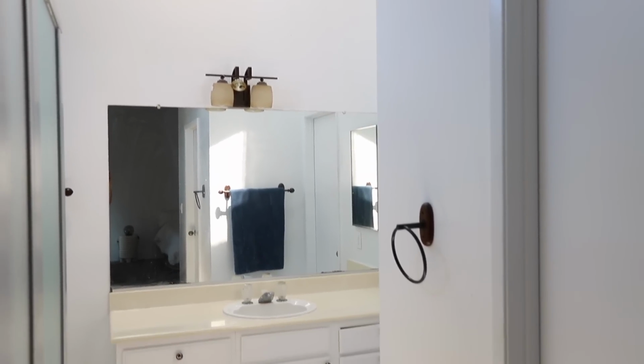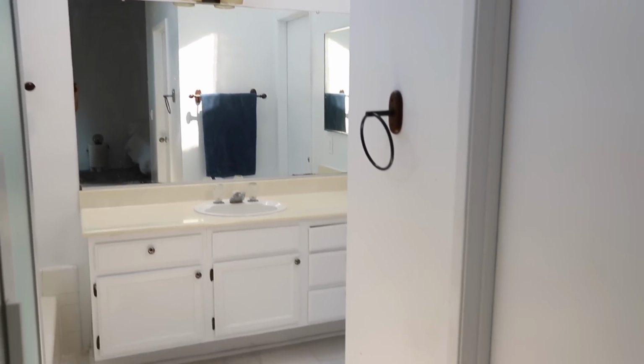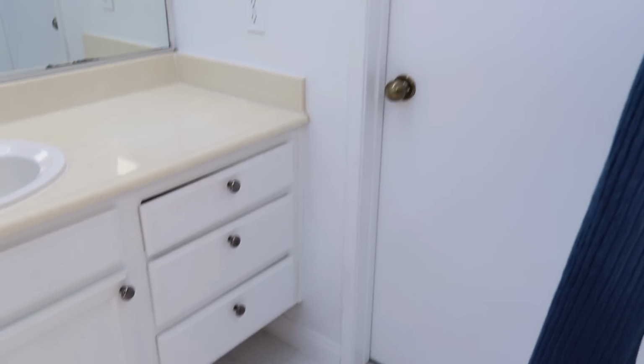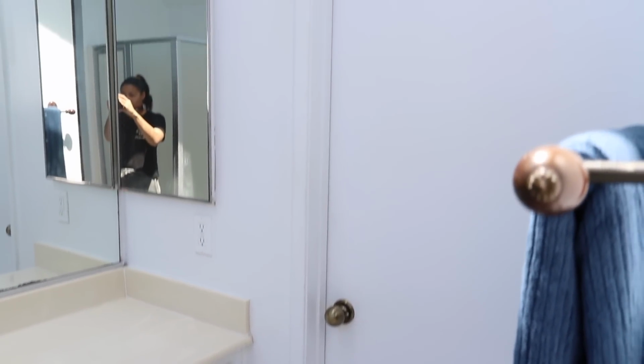And last but not least, this is the master bathroom, and it's probably one of my favorite parts of the house because the bathroom is huge and it has honestly so much potential. Imagine if you took out this tub and put one of those modern looking tubs in here, how perfect this would look. I think to save money, I will probably show you guys another DIY bathroom makeover in here, so be on the lookout for that.